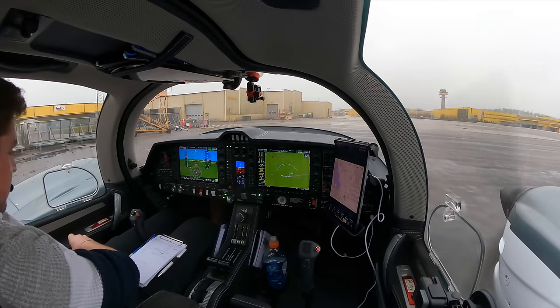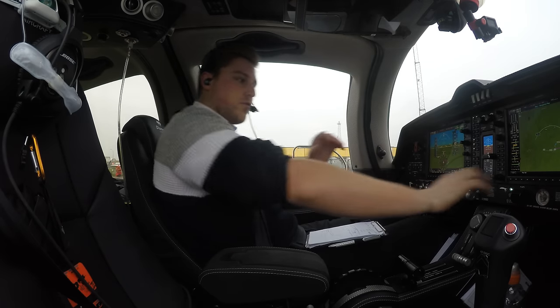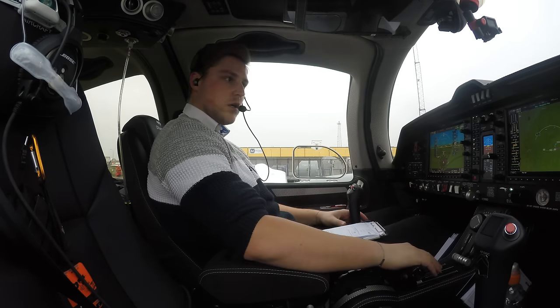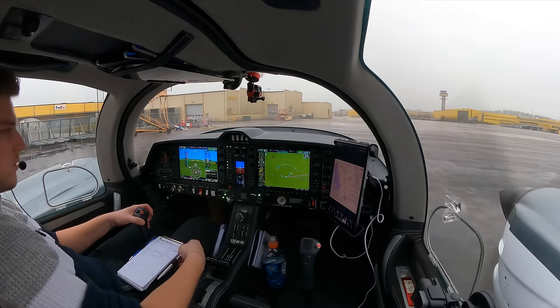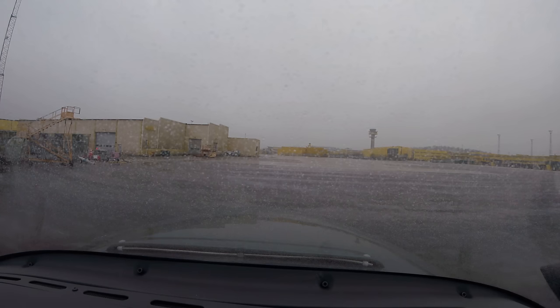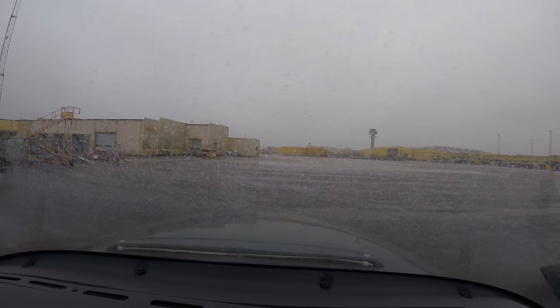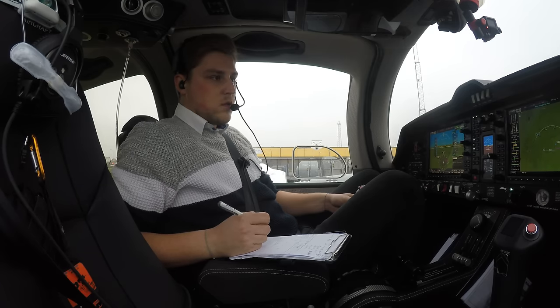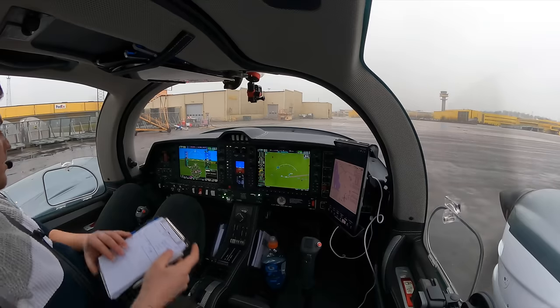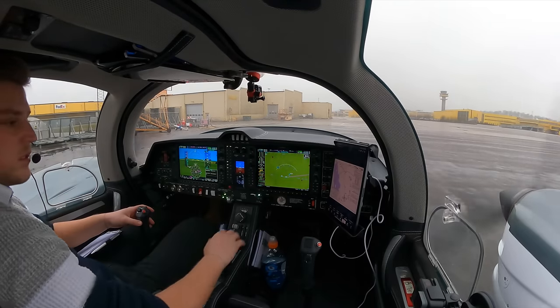Blown away. So that was nice and quick. Just refueled and we're good to go again. Oscar Delta Bravo, request taxi clearance. Oscar Delta Bravo, taxi to holding point 17. Taxi to holding point runway 17, Oscar Delta Bravo. Okay, taxi light is on, parking brake is released.